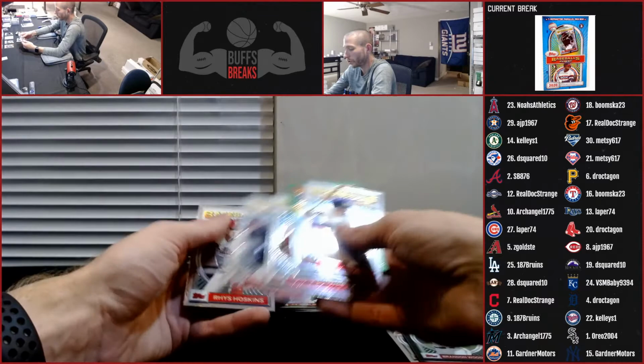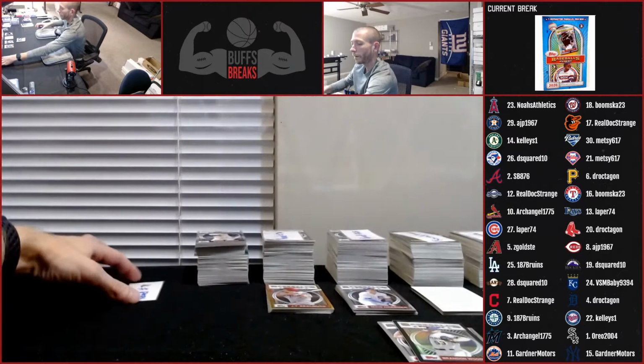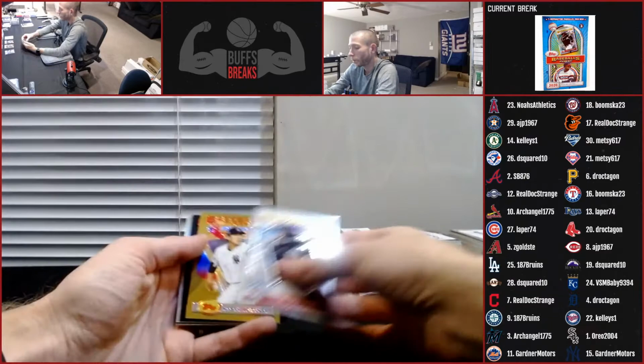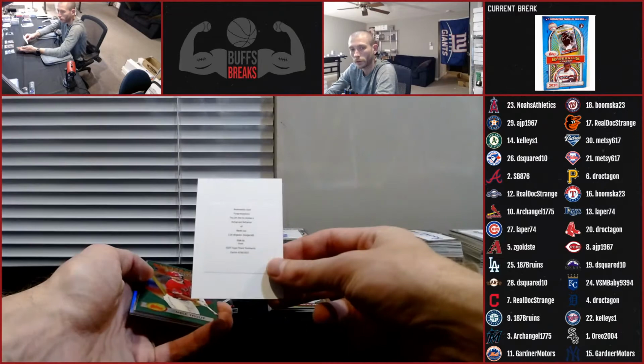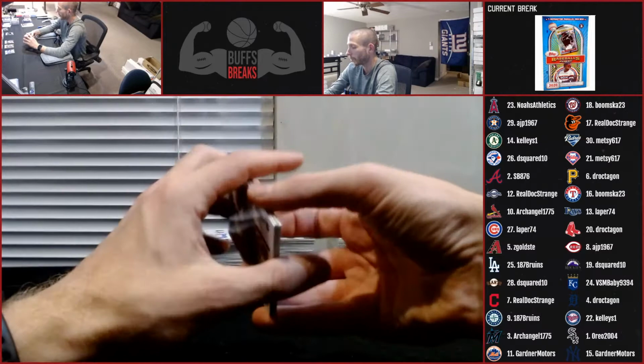So quick recap here. Round 67. Robert, Gold, Tanaka, Black, Bregman, Marte, Refractor, Trout, and Lux. Round 68. Say Lux auto to 20. Trout, Lux, Robert, Alvarez, Refractor, and Hoskins, Gold, Refractor.